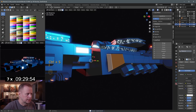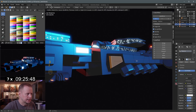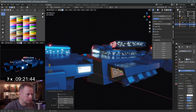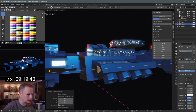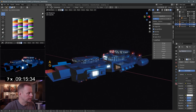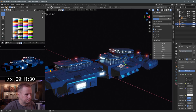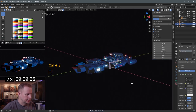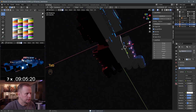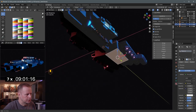I to inset. Okay, Control R first, because I need a loop cut there. I to inset. E to extrude. And... okay, I wanted to have dark there instead, apparently. I don't know why, but I do. And this is lacking some detail, and the front, so we have to work a little bit off these things, and underneath, of course. Can probably put some lights on here as well.